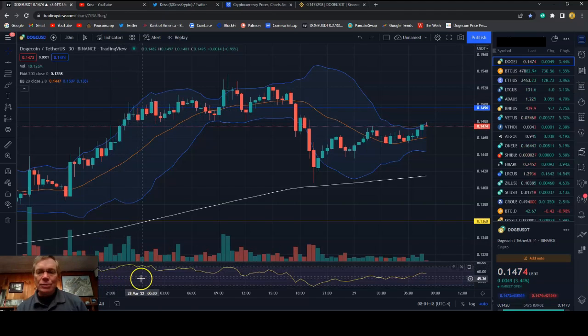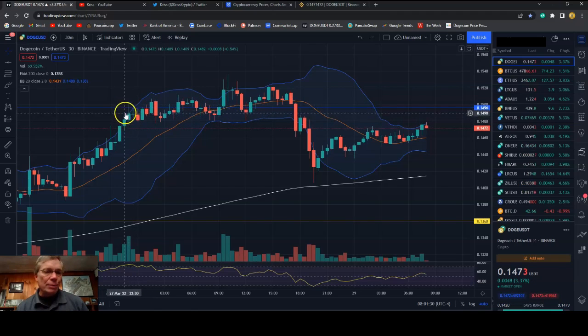The RSI was over 75. Dogecoin was trading up above the Bollinger Bands. And as it was approaching 15 cents, I said, okay, this is the setup I'm looking for to make my sale. So I sold the Dogecoin there. And the Dogecoin that I sold ended up being 14.966 cents was my sale.